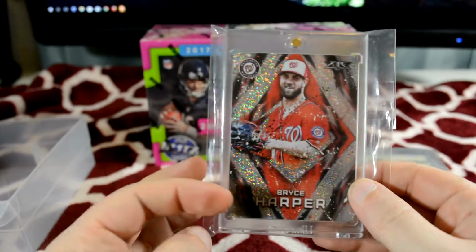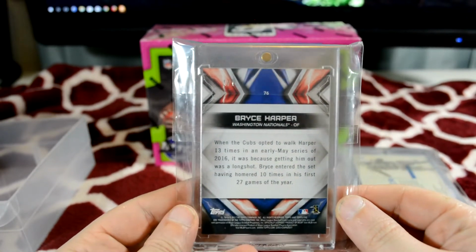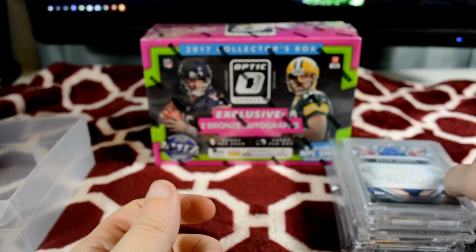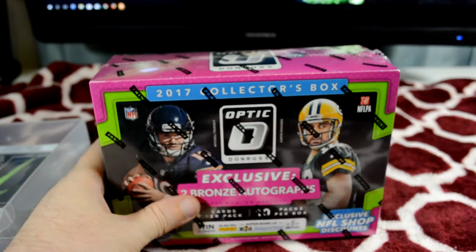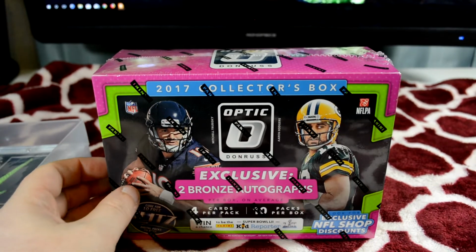Probably going to get it graded. If it's one of those cards, it doesn't really matter. It could be the worst. It could get a 4, but even if it got a 4, which it won't, it's the only one of them in the world, so even as a 4, it'd be the highest graded card of that kind in the world. So, that's what I think about grading a card like that. So, let's get on with this.